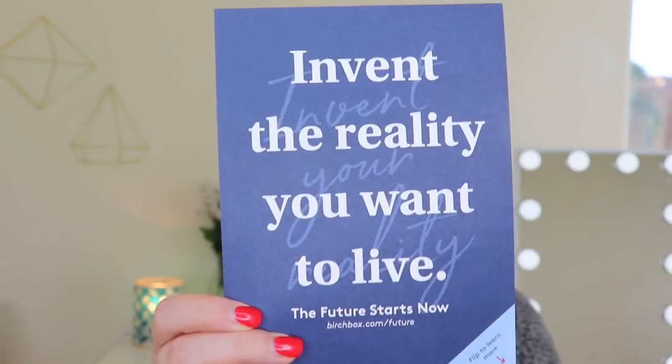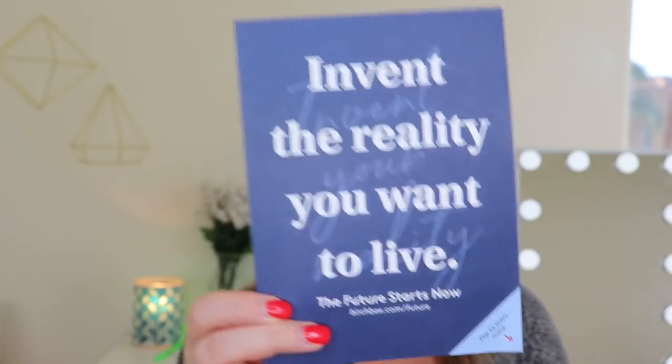So when I open the box, this is what I see. There's a card. I will show you it in just a second. So it says, invent the reality you want to live. The future starts now. I like that. That is so true. And then on the back of the card, it lists all the items with their full-size price and then a little description. And then on the bottom it says, the future starts now fund.